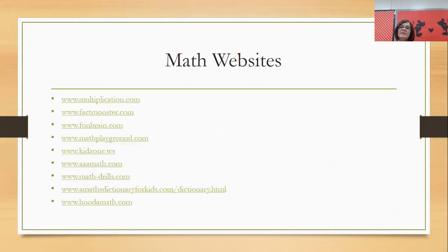You will receive a list of really great math websites. We encourage your child to visit these sites to practice their facts. Some of them include multiplication.com, Fact Monster, FunBrain, KidZone, just to name a few.